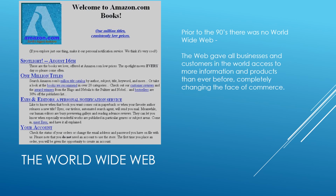Prior to the 90s, there was no World Wide Web. The web gave all business and customers in the world access to more information and products than ever before, completely changing the face of commerce.